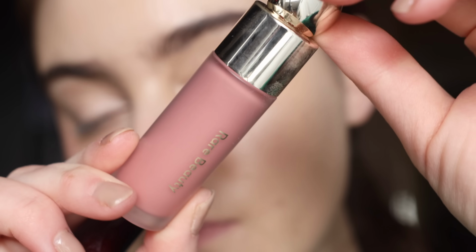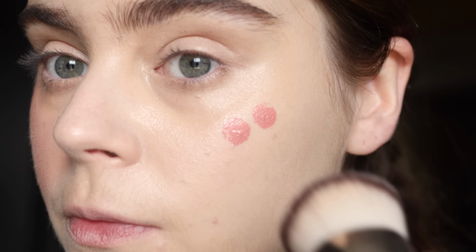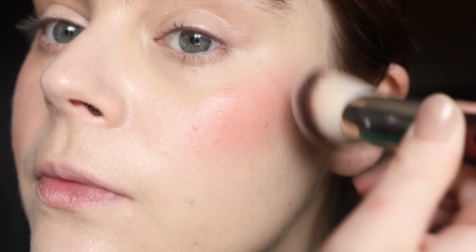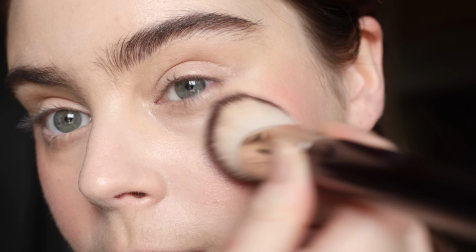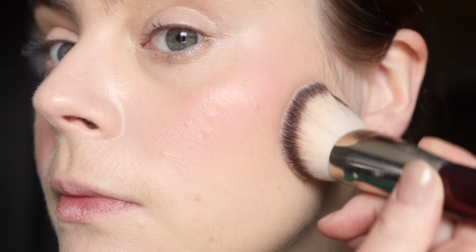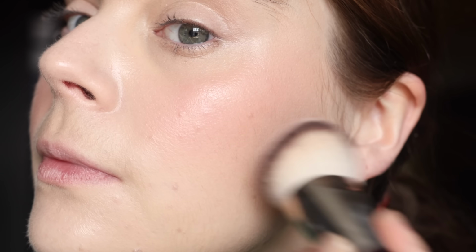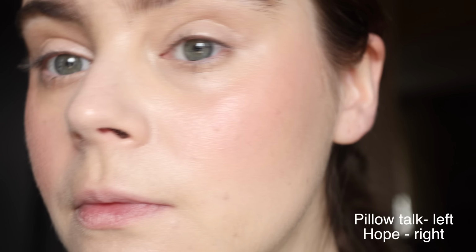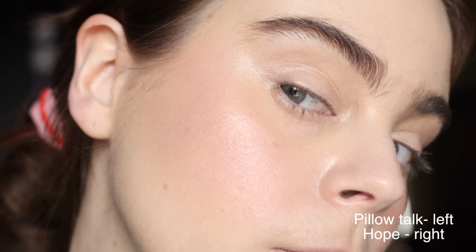I actually did a wear test with these the other day just because I was curious to see if the Rare Beauty, because they do have more pigment, would last longer than the ones from Charlotte Tilbury. And I felt like they looked pretty much the same. And honestly, as far as texture and the way they looked, I also felt like it was pretty much the same. They have such a smooth, pigmented, blendable, and long-lasting formula that it consistently is a liquid blush that I go back to, that I really enjoy.